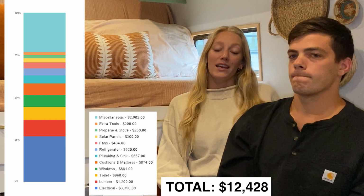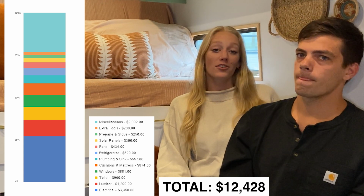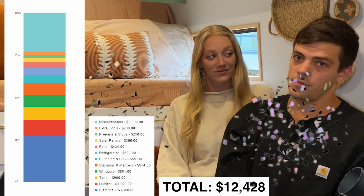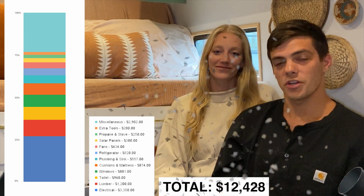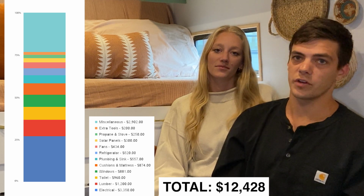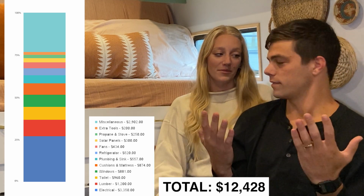But really, we kept a strict budget during this van build process. We used budgeting apps, kept all of our receipts, and that brings us to a grand total of $12,428, which I'm now realizing is probably right down there in the grand total area. So you already knew that. However, that is the grand total of our van build conversion, everything inside the van that was built with our 4 hands.